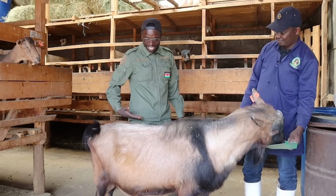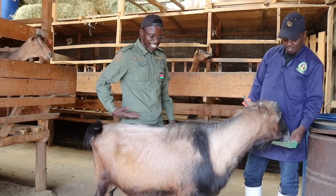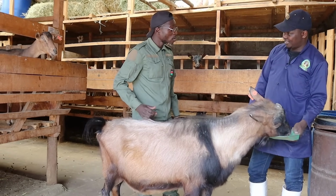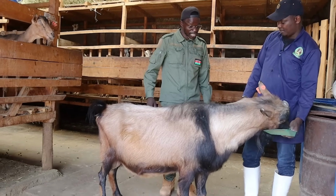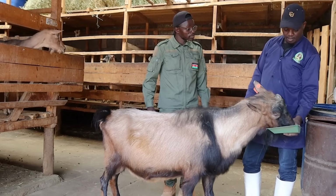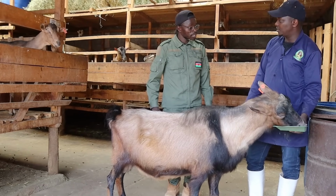Wow. Guys, look at this. At my waist. Yeah, this one is weighing 103 kg, live weight. 103 kgs. Yes. Amazing. And it's so healthy. It's one of my best bucks here. I've been using it for the last 3 years to breed my goats.